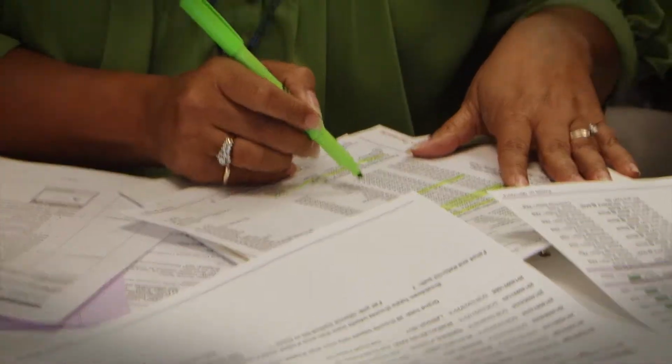Communication in case management takes a lot of effort. We try and touch base every day so that we know what each individual has planned, what we're behind on, if somebody's out sick so somebody else can pick up that workload and do it.